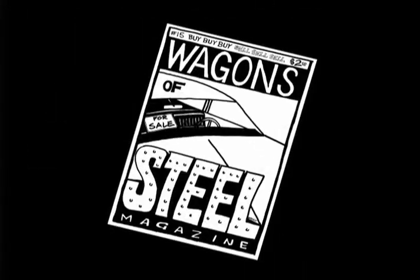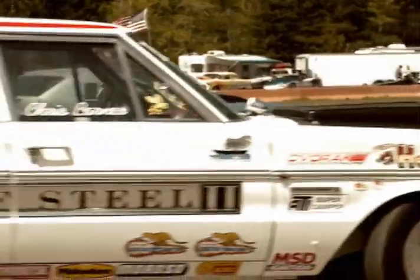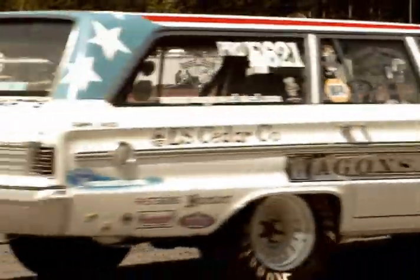Chris Barnes. I have been making Wagons of Steel magazine for 12 years. I was writing the all Mopar issue of Wagons of Steel magazine, and I wanted to take some pictures and get some background. And when I went out there, I saw drag racing for the very first time. I can't believe I made it all the way to 29 years old before I saw drag racing, but as soon as I saw it, a light bulb went off, and I knew that was what I had to do. And I've been racing wagons since my 29th birthday, and so that makes it 8 years.